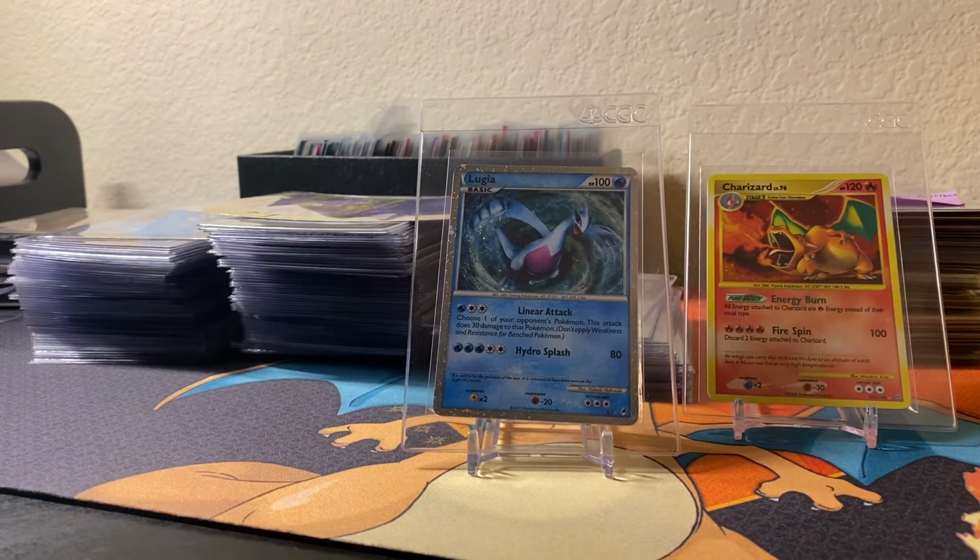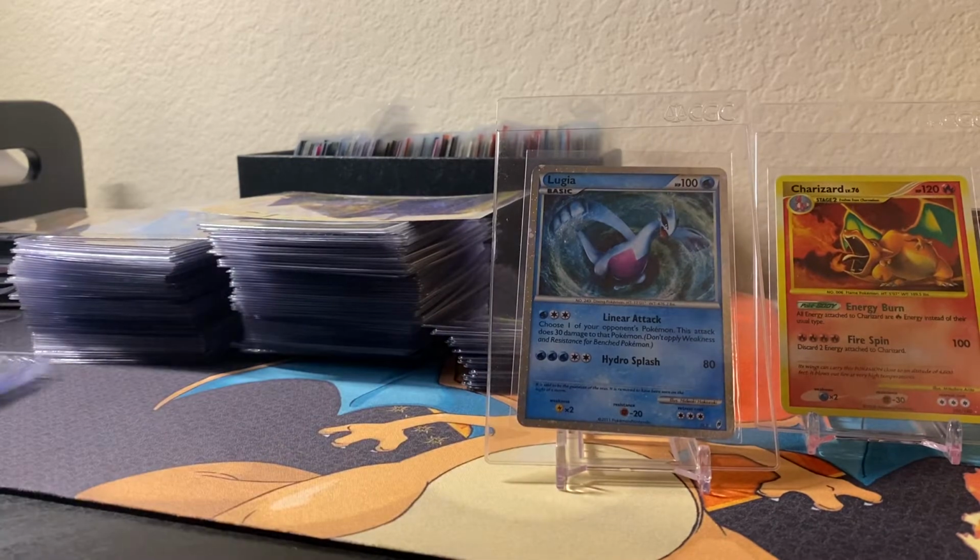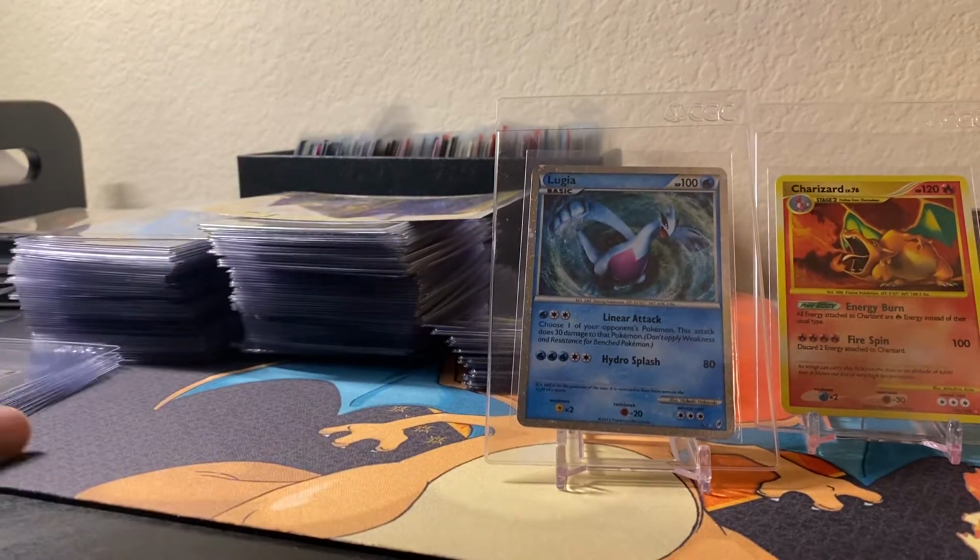So hopefully when I sent that in, it was pretty minty. So hopefully it's going to be a good grade. So that's the part of the collection, the Call of Legends shinies that I kept.